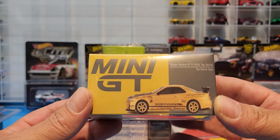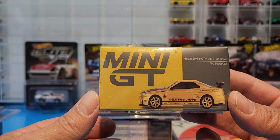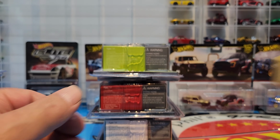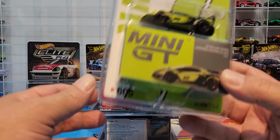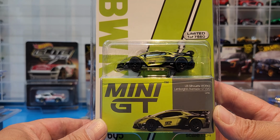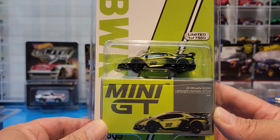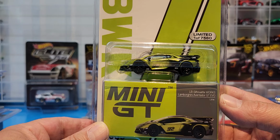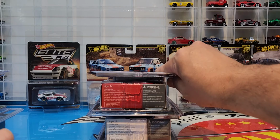Got this Japan Special here. Top Secret in gold. Looking pretty awesome. Then we've got some regular Mini GT that we pick up. We have the Lamborghini Aventador GT Evo in lime. Picked this one up because we have the Hot Wheels version and I believe there was a couple other versions, so I had to get the Mini GT one. So we got that to look at.